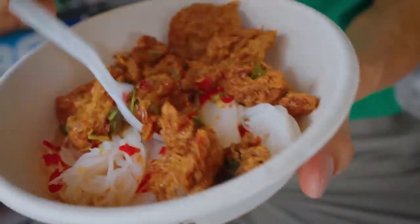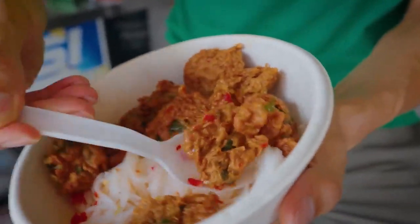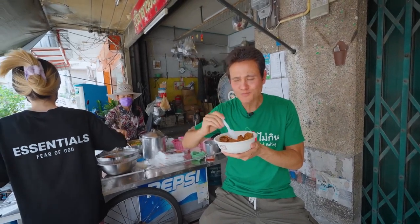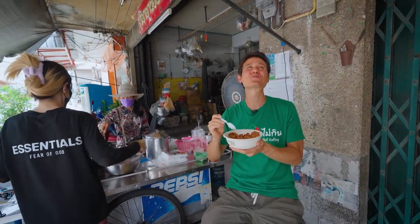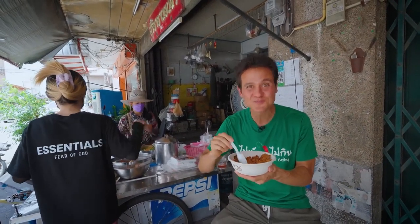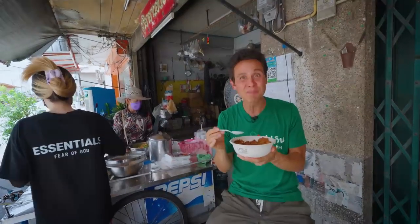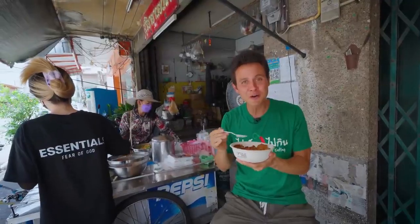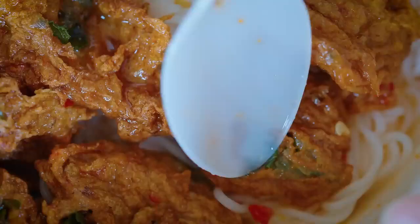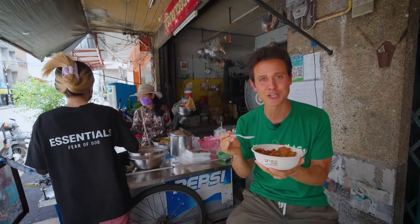Here we go. All the juice on the bottom. I just want to try that fried fish cake. They literally just came out of the oil. Oh man, that is incredible. The texture is so spongy. And then you've got that fragrance of that holy basil leaf just infused into it. It has this smooth sponginess. Did I say spongy again? Spongy is the first word that will come to mind.